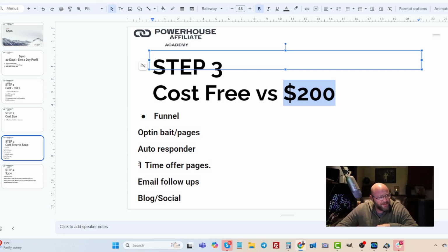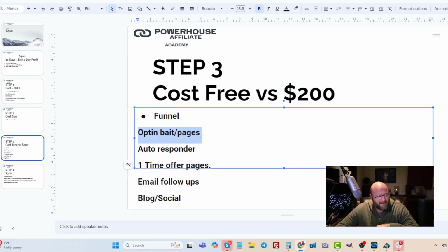So we're going to build our opt-in bait pages. Basically, it's an opt-in page, and this is where people are going to come to your page. You're going to offer them this freebie, and you're going to give them a headline. You're going to say, hey, this is the solution to your problems. Or you're going to talk about the problem, and you're going to say, here's a great solution.